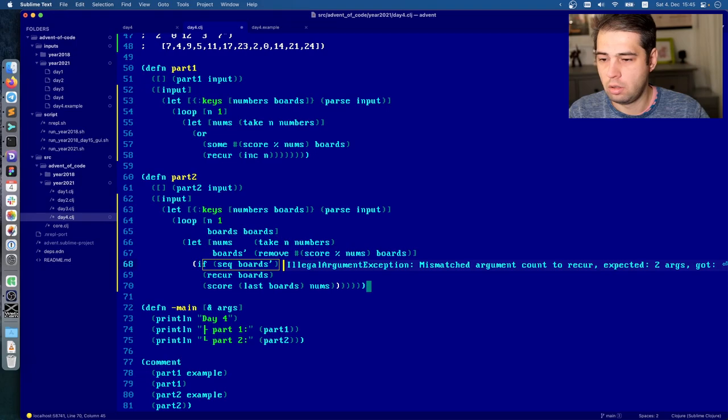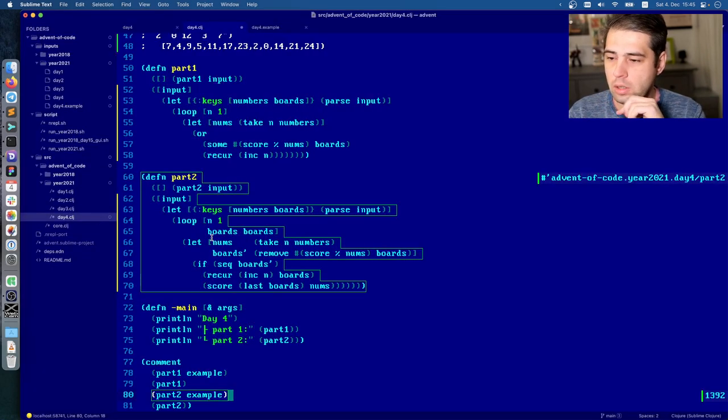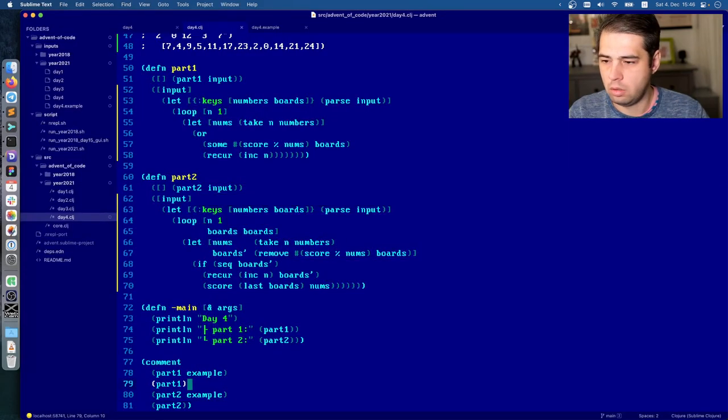What the heck? Okay, part two example. It is wrong. Okay, something is not correct. Okay, so we remove score boards that win in this round, right? If there are still boards left, boards that are not winning yet. Oh yeah, this way we don't win. No, it's still wrong.